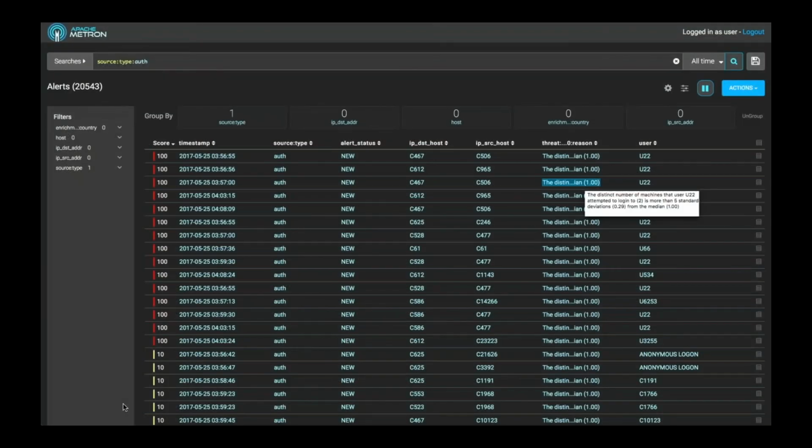So what does that look like now from an analyst perspective? So here's the Metron UI from an analyst point of view, where they would actually see the alerts that they need to triage. And this is all customizable in terms of which columns you want to take a look at.